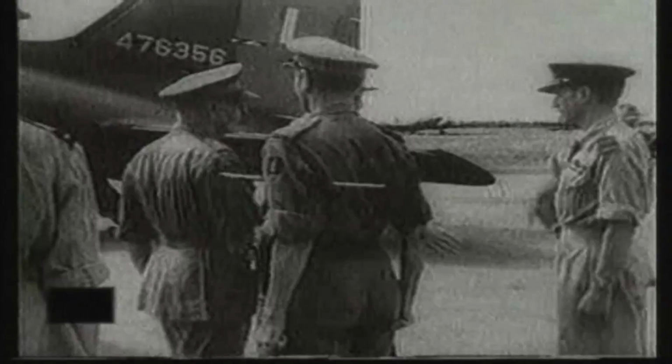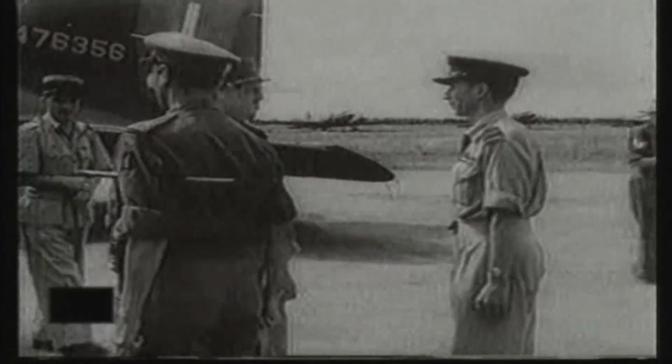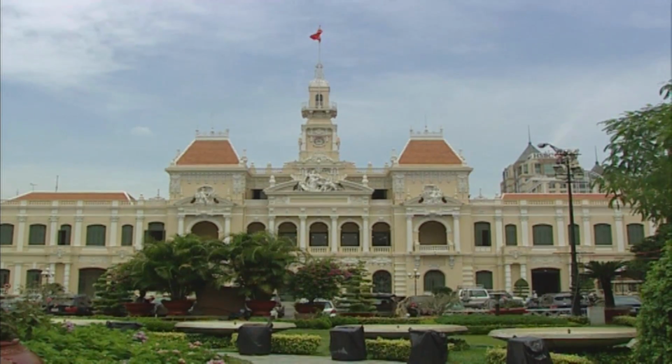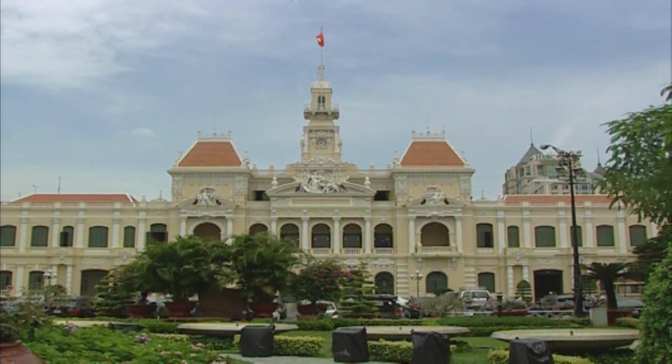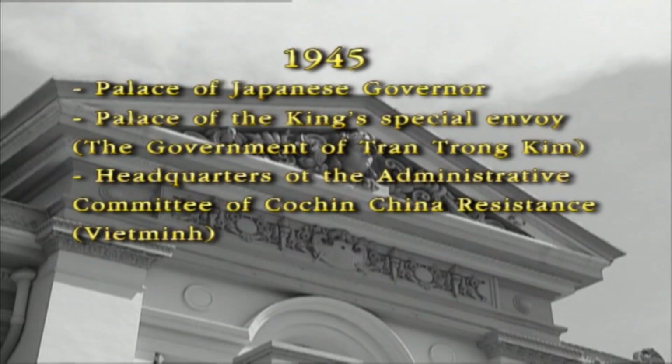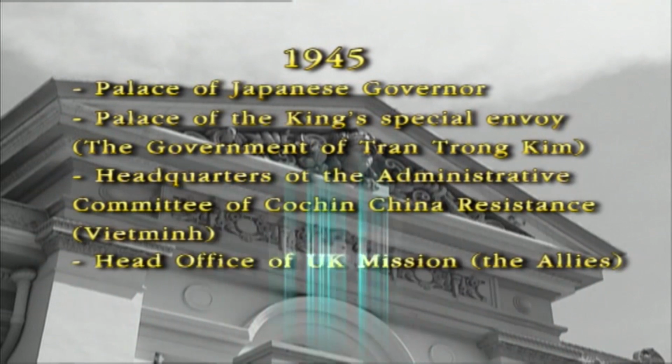In order to express the attitude of cooperation with the Allied, the Administrative Committee of the Resistance of South Vietnam moved to Doc Lý Palace, which is now the headquarters of the People's Committee of Ho Chi Minh City. The palace became the headquarters of the British missions in the Allied forces. On October the 5th, the British forces handed over the palace to the French, used as the headquarters of the Commissioner of the French Republic in Vietnam.